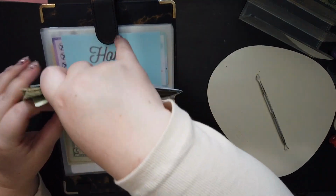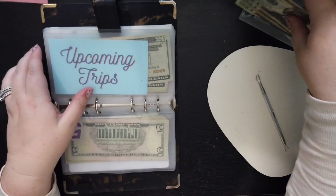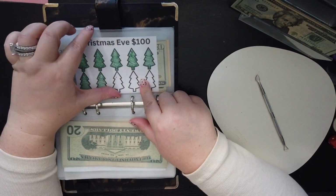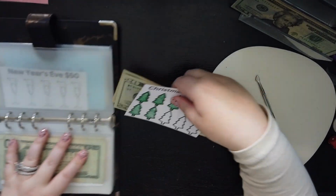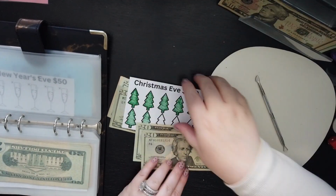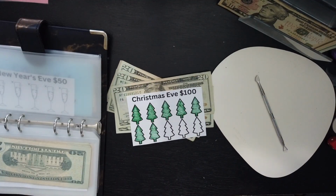And let me look at what I have left. I have 20, 40, 60. So here's what I'm thinking. I'm going to go to Christmas. That's fully fund Christmas Eve for this holiday challenge. So I need 30 more. So I'm going to put in 20, 40 and take a 10 out. And I'll color in the last 3 trees.